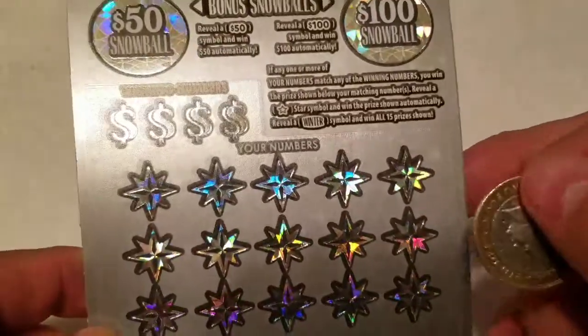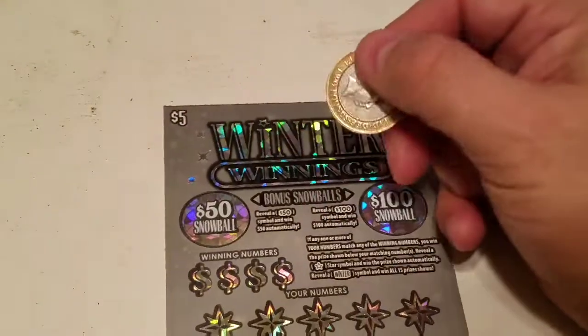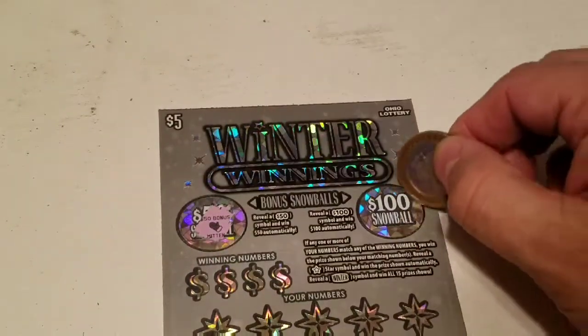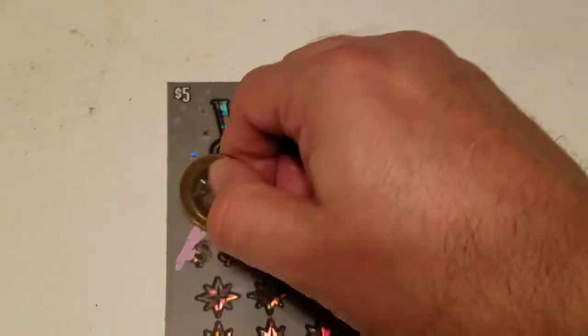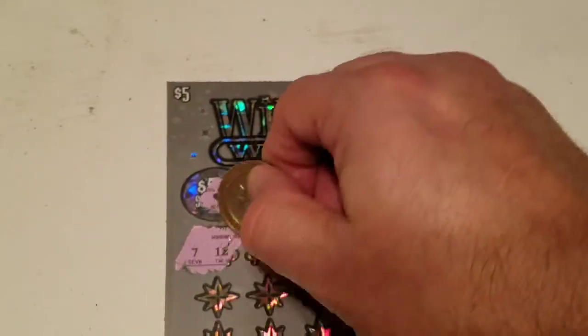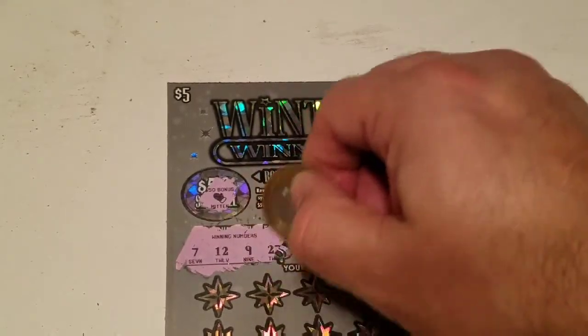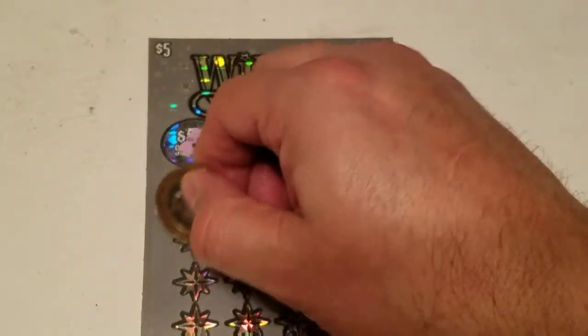All right, so once again, same ticket, but ticket 001. They alternate the colors between the tickets. Let's start up here with a bonus. We got a mitten for 50, and in the 100 spot, we got coffee. And our winning numbers are 7, 12, 9, 27. Let's see what we can do.